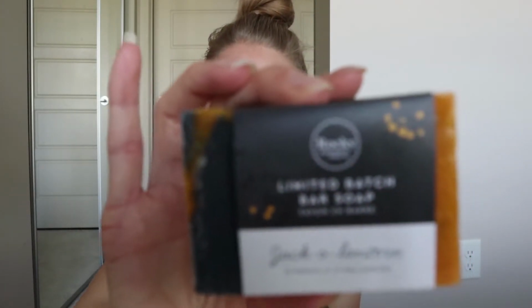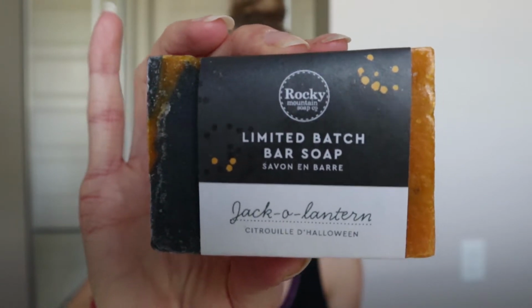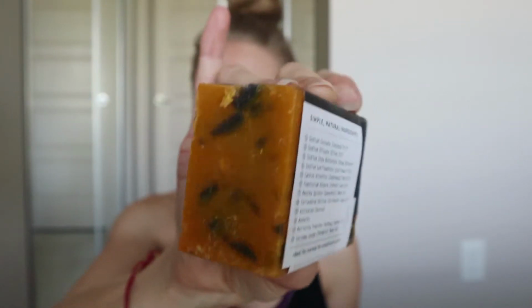So it is the beginning of the month. It is the beginning of October. This soap might be sold out by the time I actually get this video edited and live, but I bought the new feature soap, which is called Jack-o'-lantern. So pretty. Look at this soap. It's so beautiful. So this is our monthly feature for October. Of course, it's Halloween inspired.